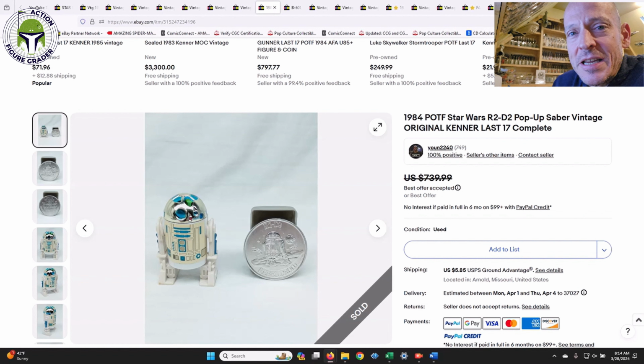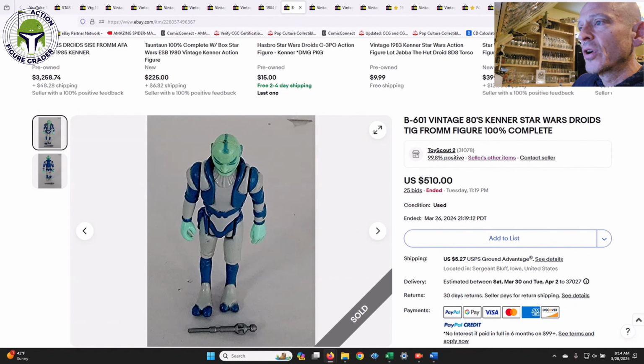You never see a white sticker on these anymore unless they're repro. So I think that gets an 80-plus all day long. Beautiful figure. $700 was the best offer accepted.